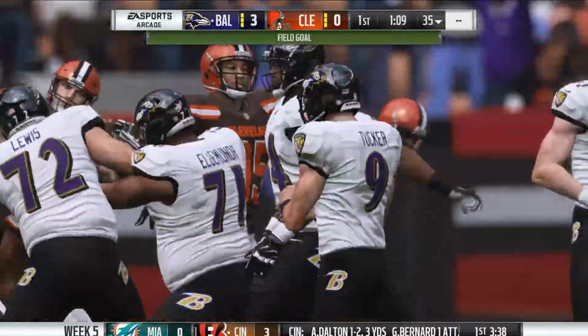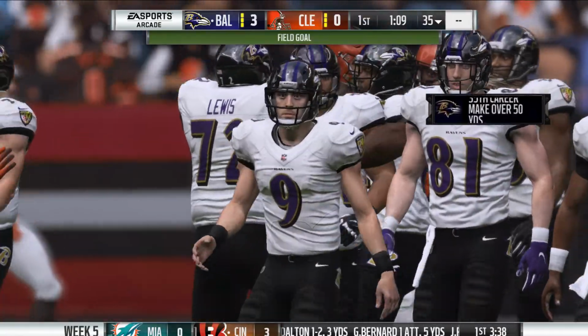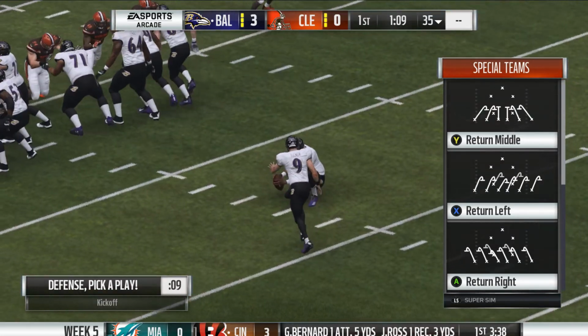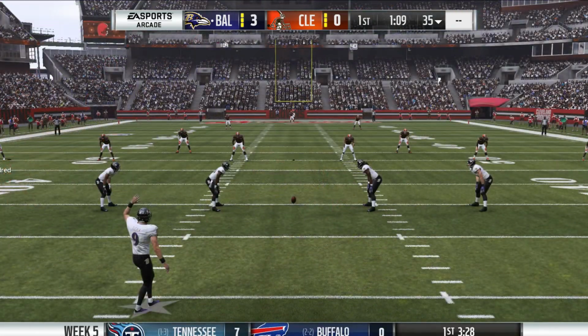And Tucker's kick right there. It's good. And the Ravens strike first at 3-zip. So the drive stalls out inside the 15-yard line, but they do get 3.